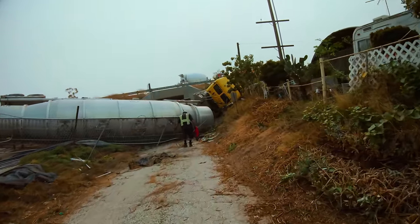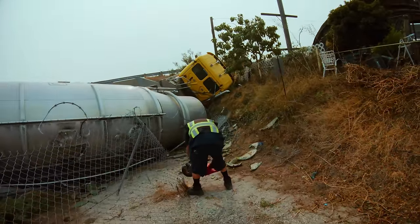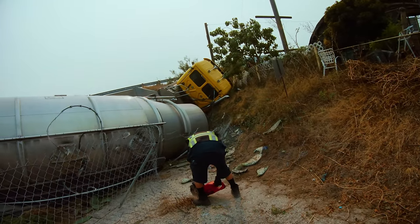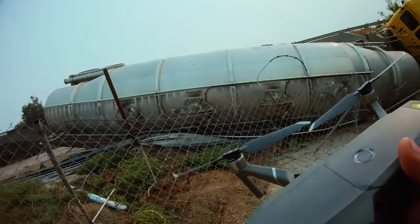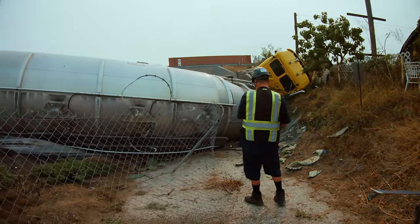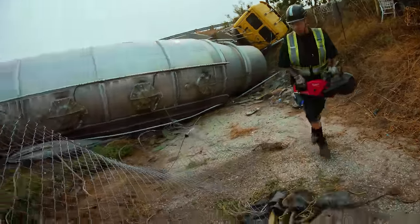Dave's using my Sawzall from Milwaukee to cut the fence. Working pretty good. I love that saw. You don't want to cut it from right here? Oh, got it. Yeah, duh. Woo! All right.